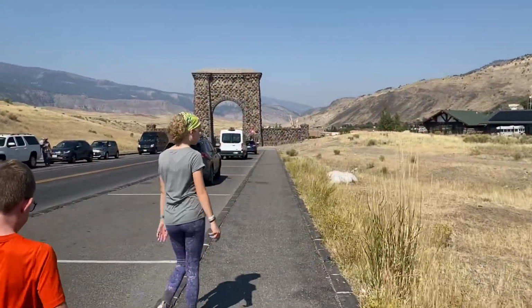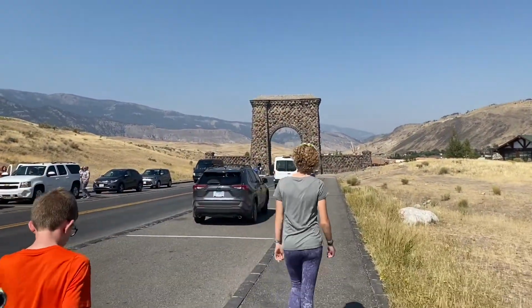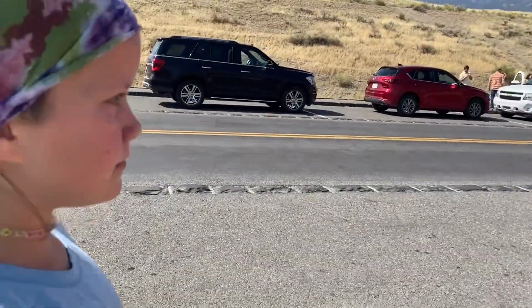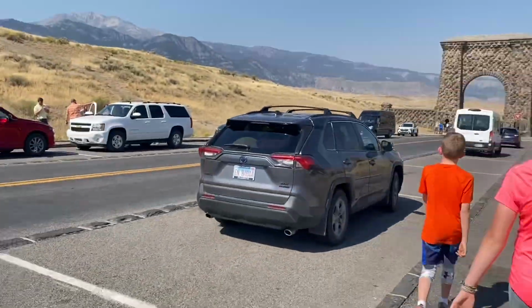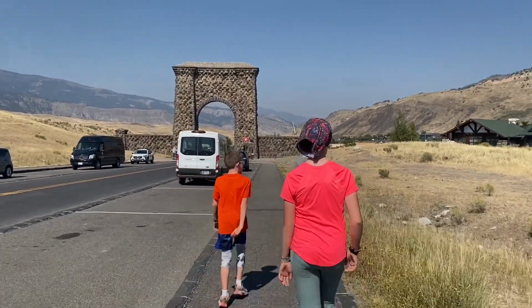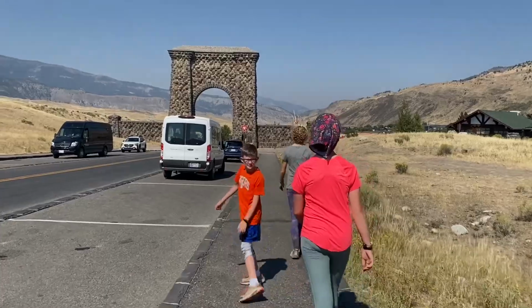We have driven up to the north entrance to get an up close view of the Roosevelt Arch, which Naomi learned about in her Yellowstone project, right? Yes, ma'am. Let's go check it out. It's been there a long time. Do you remember what year? 1800 something? I don't know. Let's check it out.